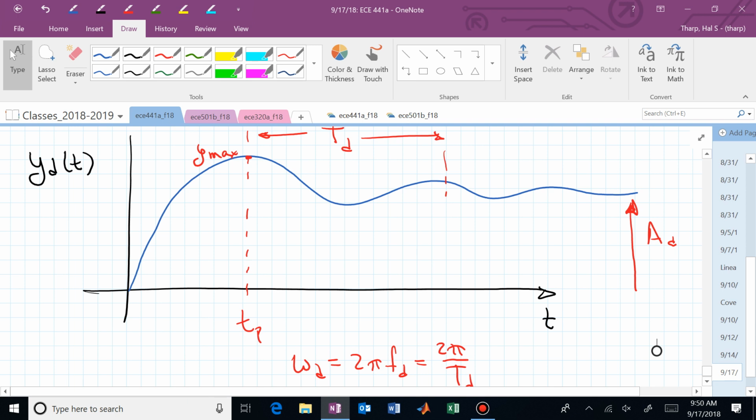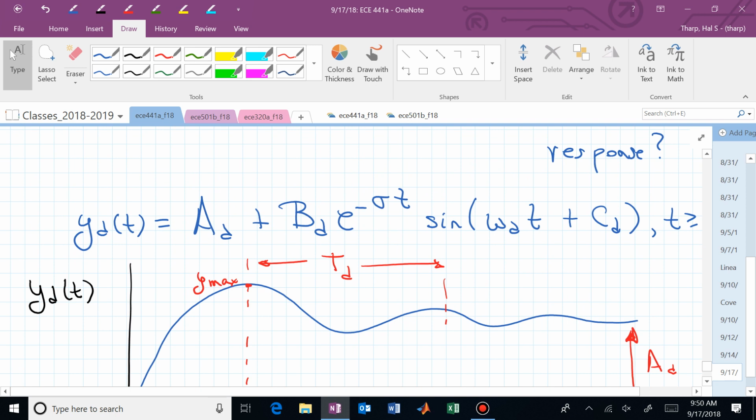All of these we will put together the next time we meet and be able to use this expression for y sub d and pull out or extract the transfer function of our system. We'll pick up at that point, or you can pick up at that point doing lab number 1 and complete this material.